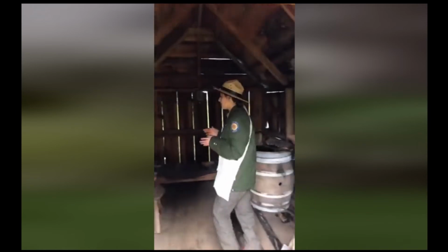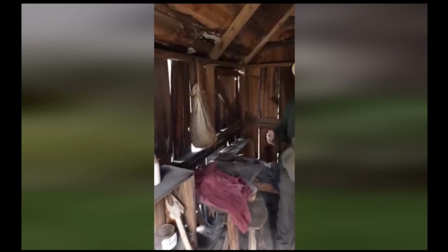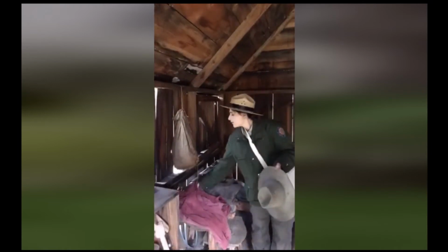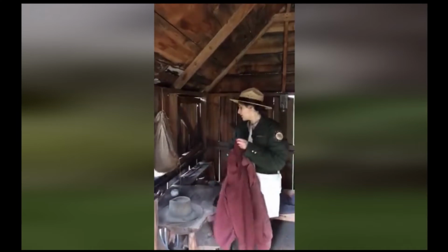And then clothing. So the majority of the time, since miners are working outside, either in the cold or in the sun, they're gonna need a hat to wear. They would wear pretty loose clothing, like you can see this loose shirt right here.